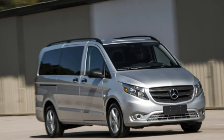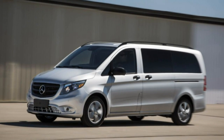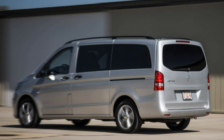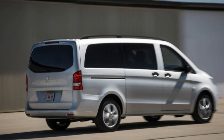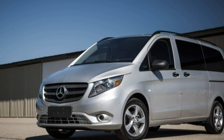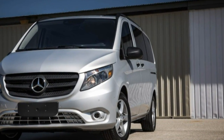By the time it hit the cash register, our Metris had collected $11,065 in options, bringing the $33,495 base MSRP to $44,560. Mercedes points out that the 15,000-mile service intervals should help soothe the initial sting. Speaking of thrift, we averaged 19 miles per gallon overall, not bad but shy of the Metris's 22 miles per gallon EPA combined estimate. Ultimately, the Metris makes no promises that it cannot keep.